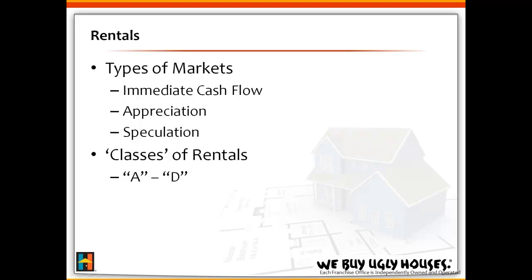So a few things I want to talk about here quickly are some different types of markets, because depending on where you're at in the country or where you're buying, there are very different types of rental markets. Those that provide immediate cash flow, which is the only thing I have an interest in, but there are folks in different parts of the country that focus on long-term appreciation, and of course I count on that as well, but I wouldn't be willing to speculate or count on long-term appreciation unless there was also immediate cash flow.